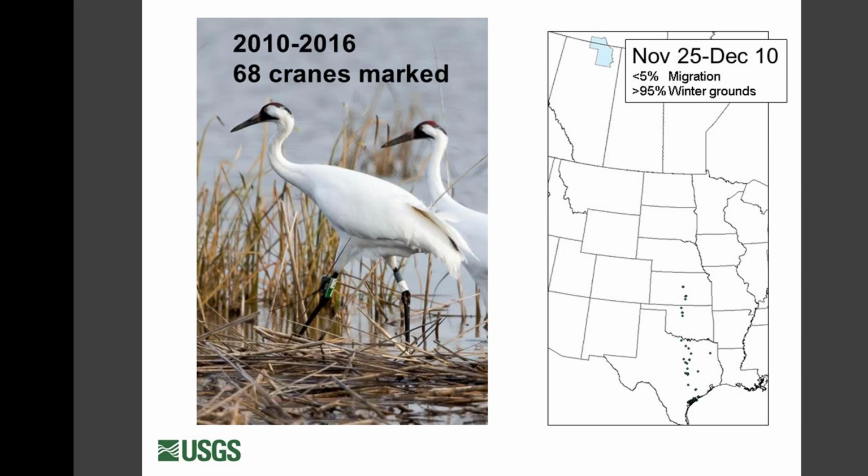On the right is another way to kick us off here. What I did was I pulled out locations from all the years of our study between, right around right now, the end of November to December. So what we find is that, as you'd imagine, migration in almost all the years is pretty much complete. There are a few birds that are maybe still sprinkled through the migration corridor, in our sample, Kansas and south, but for the most part, about 95% of the birds are already on the wintering grounds, and most of them have been there for a little while.